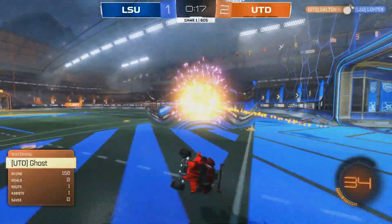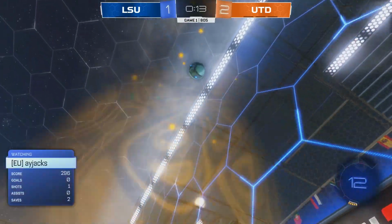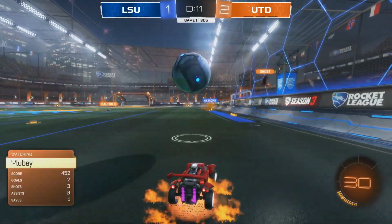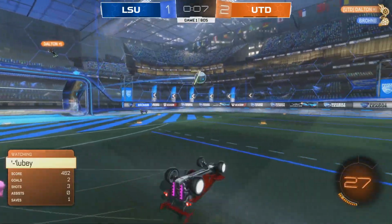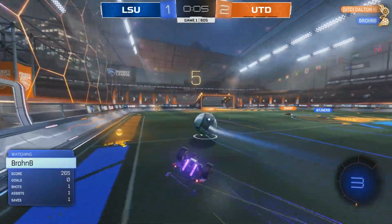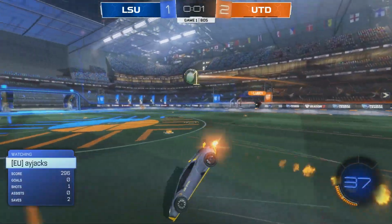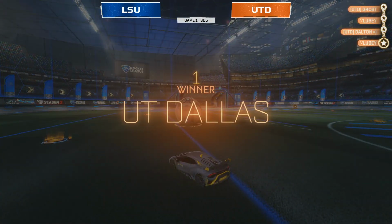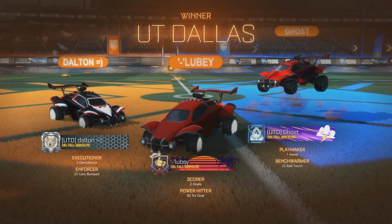Now Ghost going to play it out to the box and has to put it back to the LSU side, or the corner, excuse me. It's Ghost trying to run out the clock. Good little flick on here from Luby. Dalton's there, down and away, but Braun B there to clear it out. And this could be the last chance for LSU. Can they hold on? It's going to be up to Lotech. Got to get the challenge and won't get there in time. Cleared down the field, and UT Dallas coming out on top here in game 1.